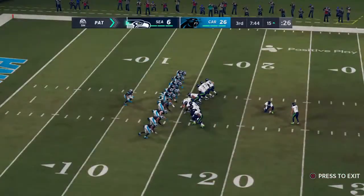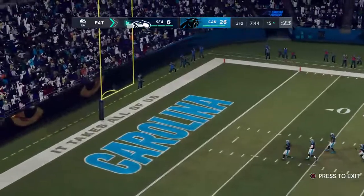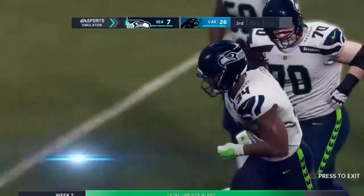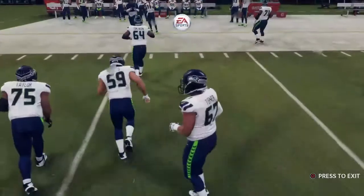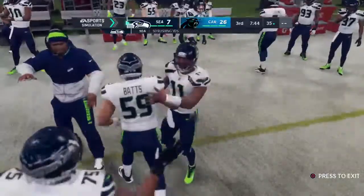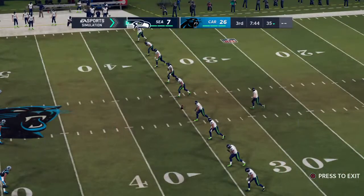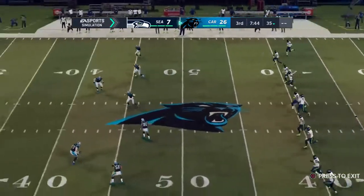Point after here coming up. For the point after. And that'll make this a 19-point game. That one in the books as a 12-play drive. And it all culminates with a Seattle score. Michael Dixon. The kickoff team on the field now as they will send this one away.